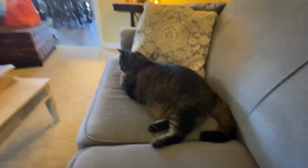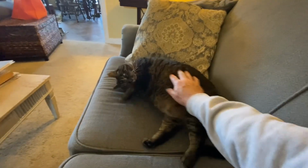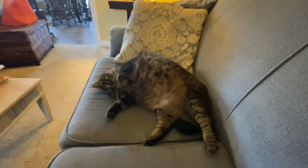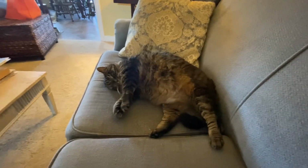So here's the rarely seen Bunny. Or I call her Da Bunny, like Da Bears. I want to call her sedate. She doesn't move much, as you can tell. She needs some exercise. But she's a real sweetie, and she loves my wife.